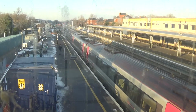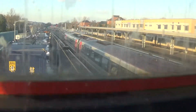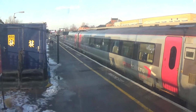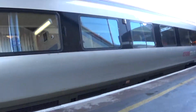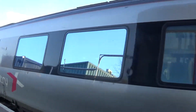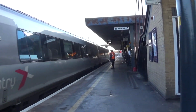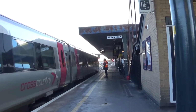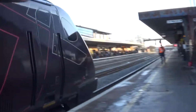Departing now is 220 something or other. It's 221. No, 221 off the Manchester Piccadilly. Departing now is cross country class 221 Voyager to Manchester Piccadilly, which we are just about going to see. It is on a cross country service to Manchester Piccadilly. This is the 1540 cross country service to Manchester Piccadilly, formed of 221 130.